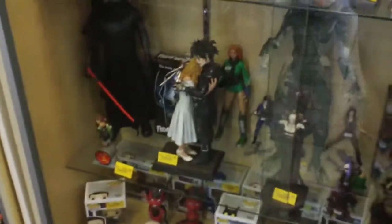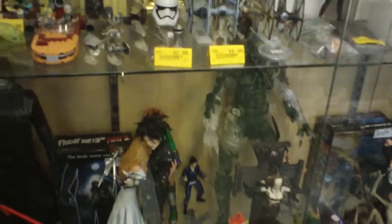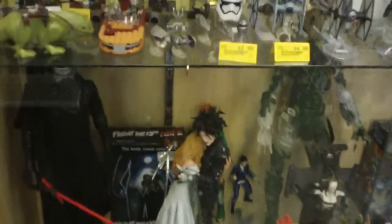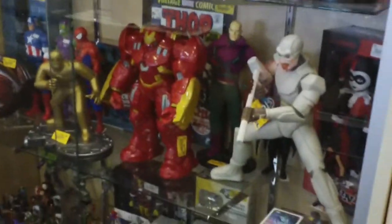I mean, I still like to come in and look because they have quite a bit of stuff, but at the same time, it's just like, am I gonna buy anything? I don't know. Like that Edward Scissorhands statue there. It's pretty cool. $180, you know. I'm not gonna buy it. It's cool to look at. Got Constantine there. That's pretty cool. $50 for that. Hulkbuster. You know.